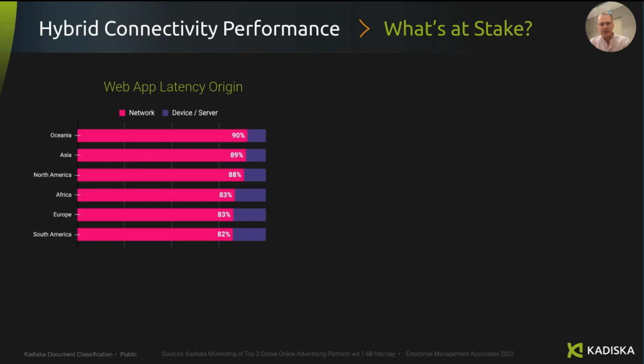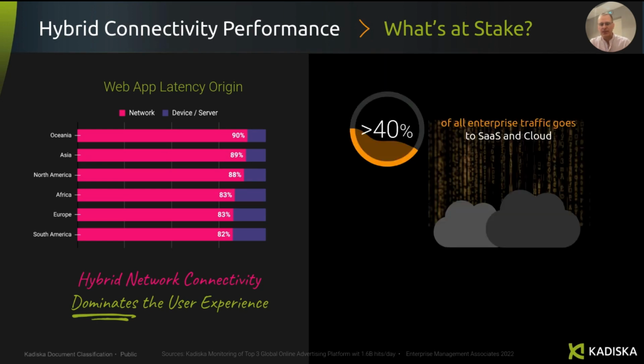It's becoming quite obvious that the network itself is becoming the critical backplane connecting all these applications to their users. You can see from some data we've pulled from the Kadiska platform that for a web-based application, the network in many cases is the dominant factor for the latency that the user is experiencing. There are many other factors, but the network is also influenced by different forms of infrastructure like the CASB that we talked about, DNS performance, and other methods that determine the path through the network. We're also soon approaching a majority of enterprise traffic not going to private locations or inside the LAN, but going to SaaS and cloud applications.